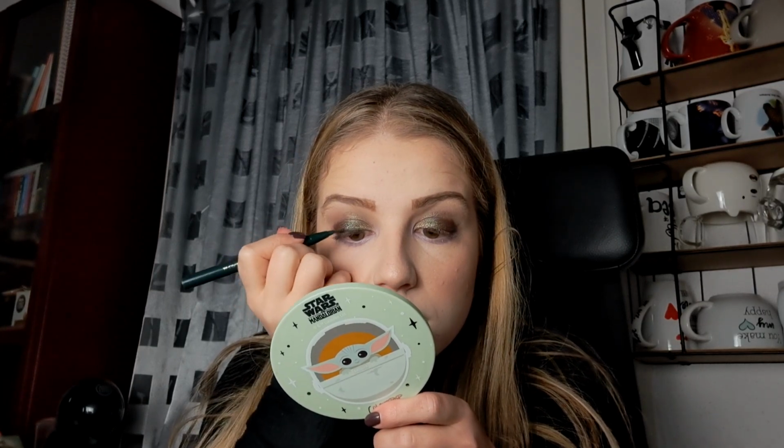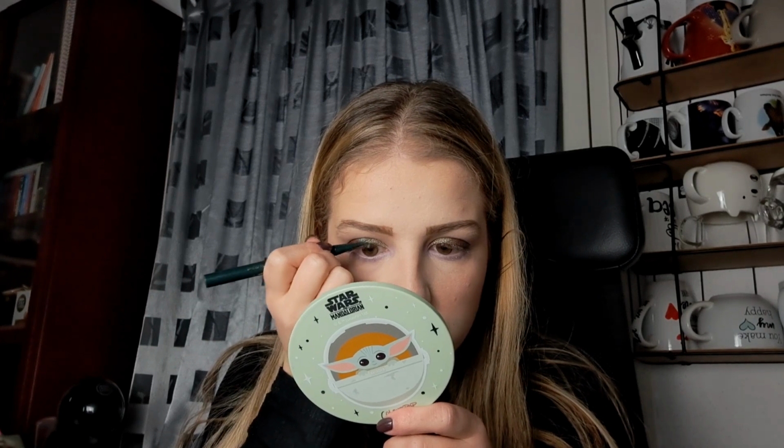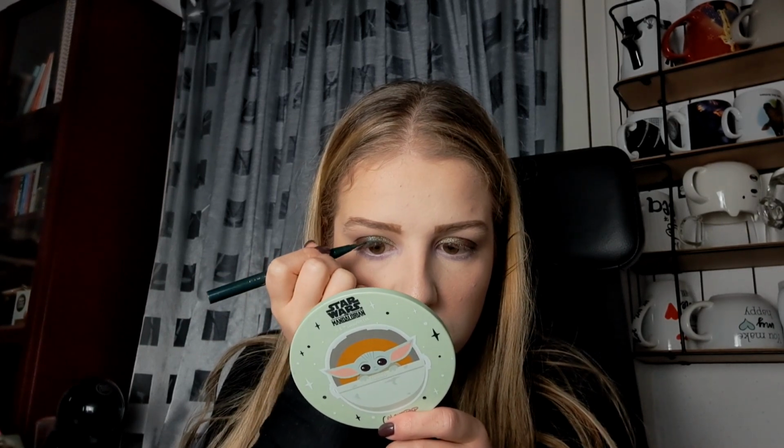I like this shade a lot, next to the fact that it just lines the eyes without you having to be too precise, because it's not black and it kind of blends into the eyeshadow that I'm wearing. See what I mean? It's more defined, but it's easy to apply, because if it's a black, you can immediately see every mistake you made, and this blends into the shadow much more. So I'm going to do the same on the other eye.